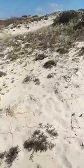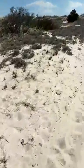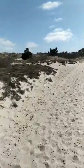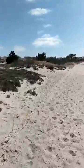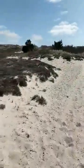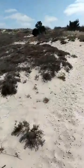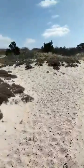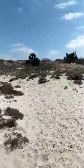So we're almost to the other side, and it looks like my battery is going to die. I tried to charge it up fully, but unfortunately the video takes it all up. Not able to find any tracks.